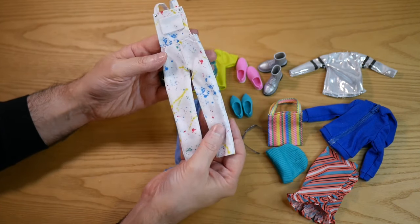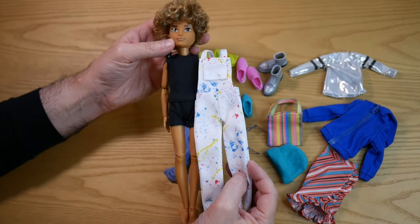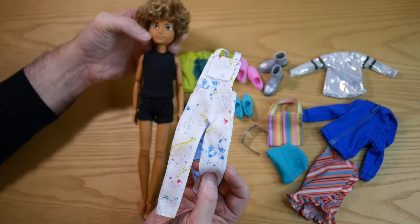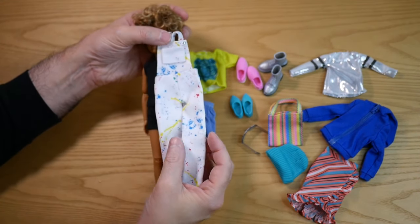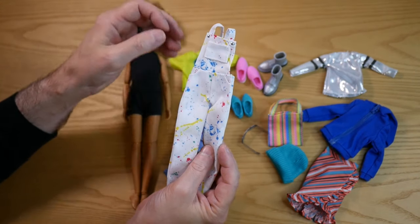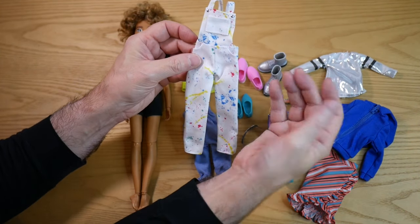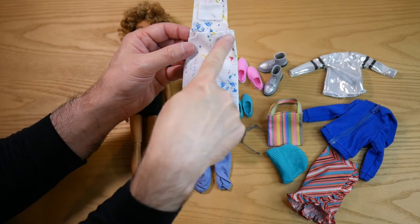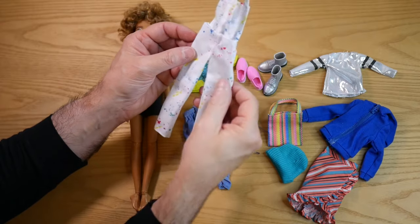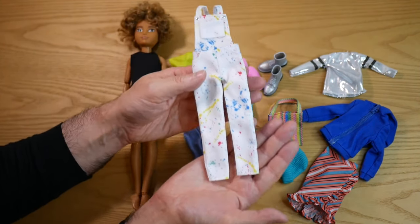Actually, on its own, it would look nice. Obviously, you could use it with the black top underneath as well, if you wanted to. But then you do have other options with the other things that you have here. Or they could wear it with nothing underneath it, just that bit. There's also pockets here on both sides, which are, again, workable. There is this stitching detail around the waist and around the fastening area. And there are no raw edges. Everything is hemmed very nicely.